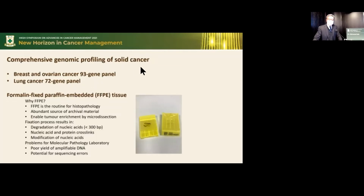So in contrast to blood cancer, in which we use fresh cells in the peripheral blood and also in the bone marrow, in solid cancer, we work with the formalin-fixed paraffin-embedded tissue, or FFPE in short, because FFPE is the routine for histopathology, and it serves as an abundant source of archival material. That means you can go back to the storage and dig up cases for study. And then it also enables the histopathologist to do a microdissection for tumor cell enrichment.